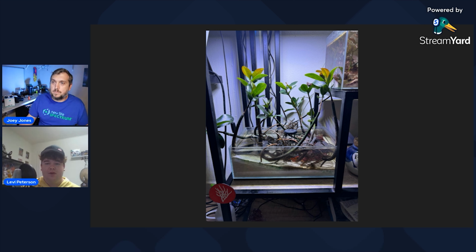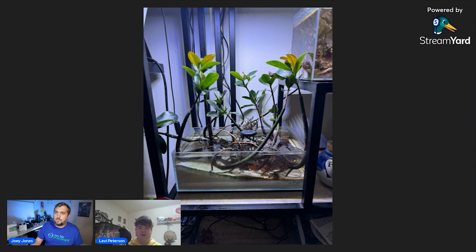So I have a couple little ghost shrimp in there that kind of hang around. And then if you look closely in the middle, I have a little diffuser type thing. It makes it kind of foggy, so when I have guests over, it looks cool with some fog. Oh, okay, like it's misting over the top. Yeah. Very nice. That's pretty cool.